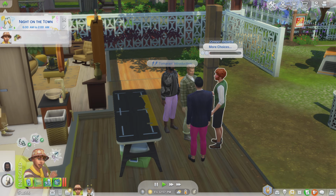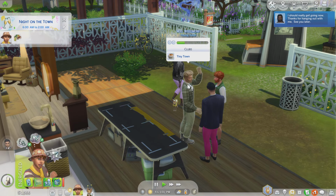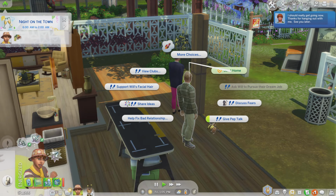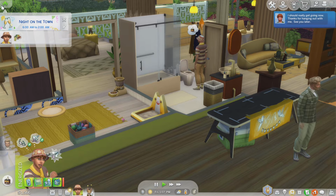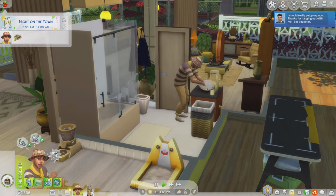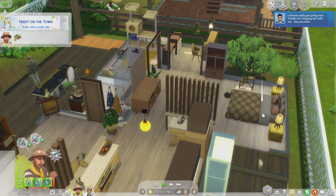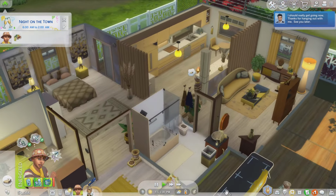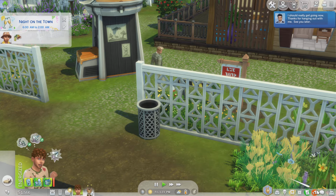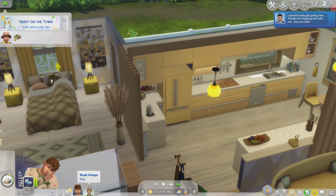This guy got stuck here the other day, so I'm going to send them all home before. Alright, he needs to sleep now. I just wanted him to sell those things. So I'll let him sleep, and then I'm going to make him do some more stuff. I could take him out on a night on the town, but I think it's just going to crash, and then I'll lose my video, so I'm not going to do it.